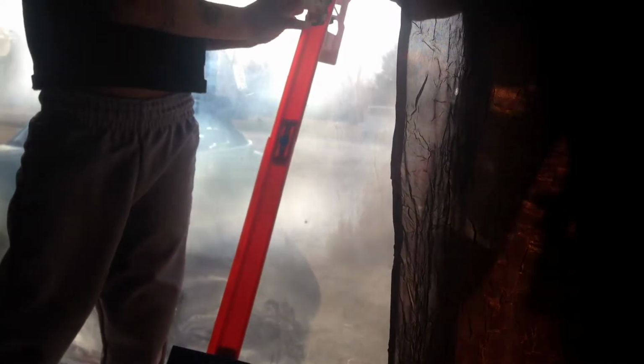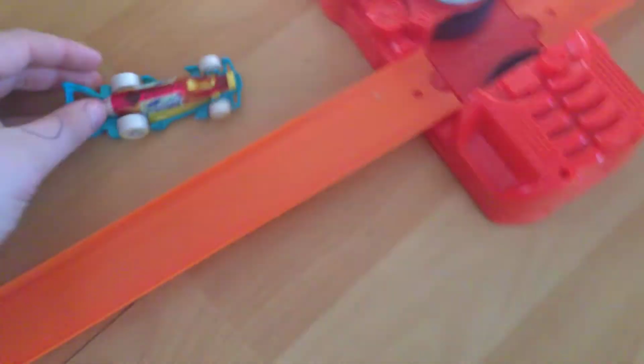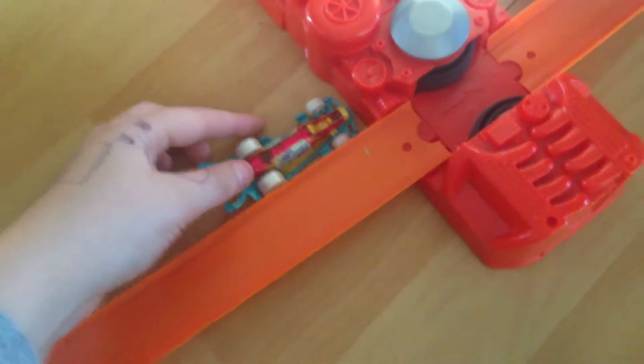Oh my goodness, we keep forgetting to do this. This time my brother's gonna try and drop it. Oh, it can't get past here. It can't get past here. So we're gonna set it right here.